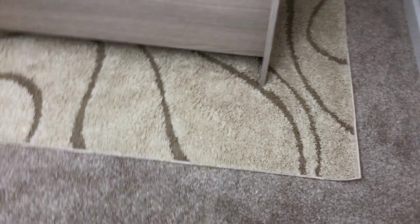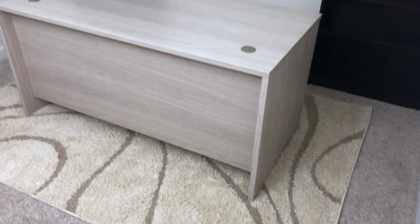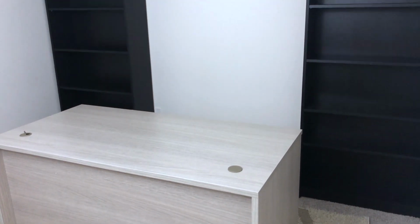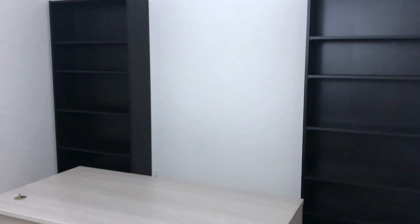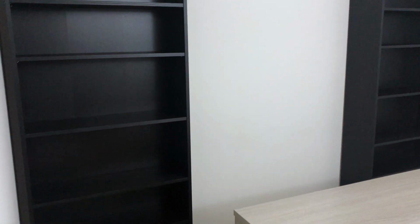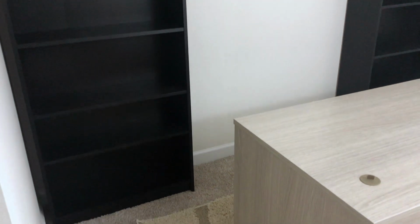This room is actually pretty big, so I'm trying to make sure you guys can see the full view, but it looks so good. I'm so happy with it. I absolutely am in love with these bookshelves. Again, these shelves are from Ikea. These are the Billy bookshelves. They were so easy to put together. And I just absolutely love how tall they are. I love how big they are.